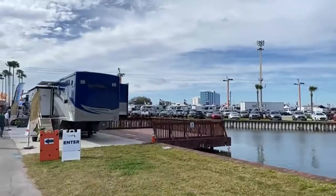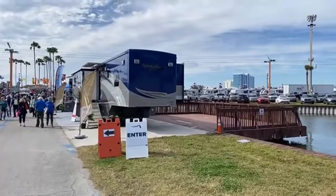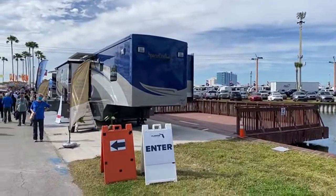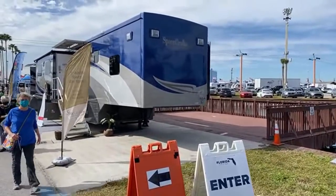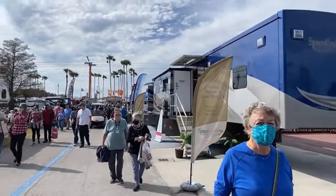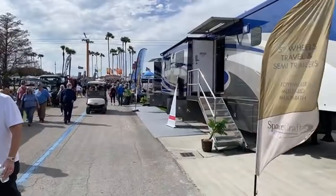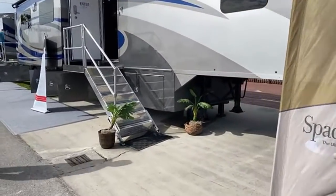Now, you're in for a real treat. This spacecraft here, if anybody has heard of Spacecraft, this is probably the highest end towable you can get. These are tanks. This is a semi fifth wheel, if you want to call it that. It's a trailer. The options on this are just endless. You could be reaching up to, I think, three, four, 500,000. I think this one's 350,000, but without options.